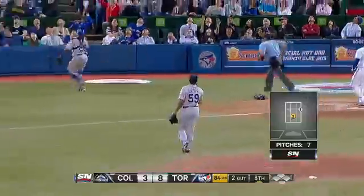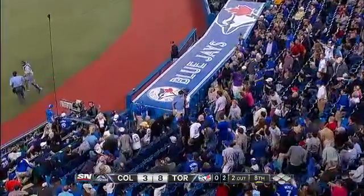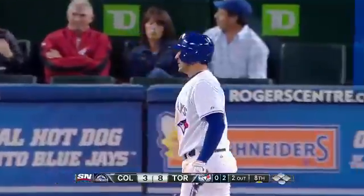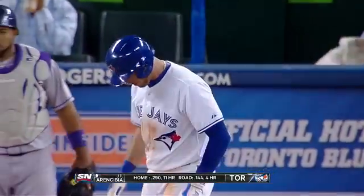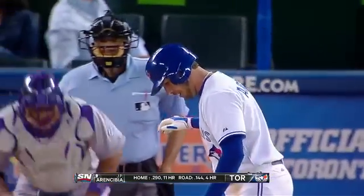Pops this one up over near the Rockies dugout, and it'll be back out of play. Isn't it funny how it comes and goes as a hitter? A week ago, he couldn't buy a hit at the plate. Had a really tough series in Chicago. Then homered a couple of times in Texas. Homered again tonight.